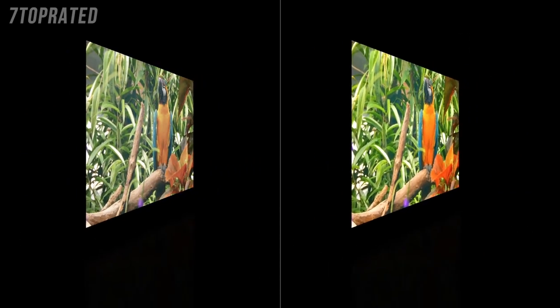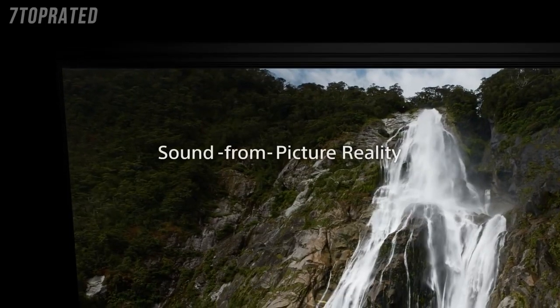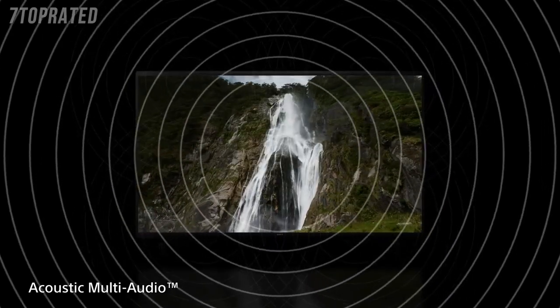Colors stay bright and true even when viewed from an angle. Sound from the center of the screen in perfect alignment with the images themselves.